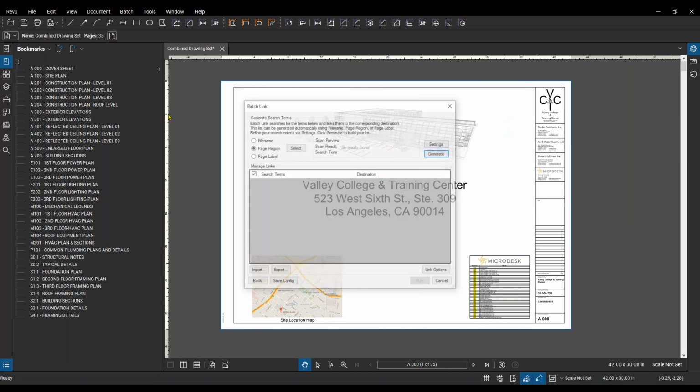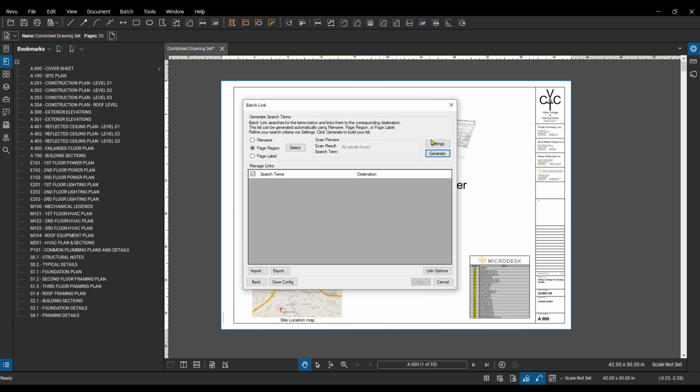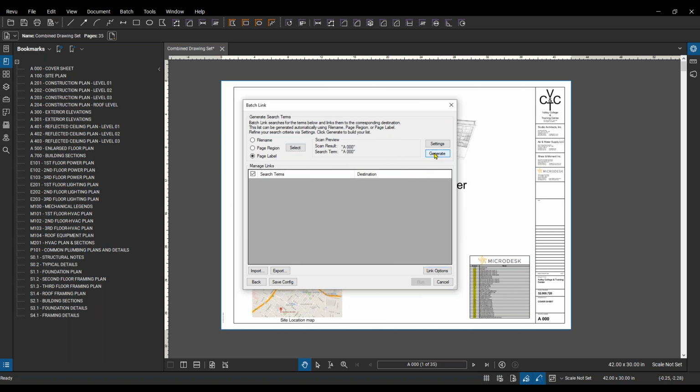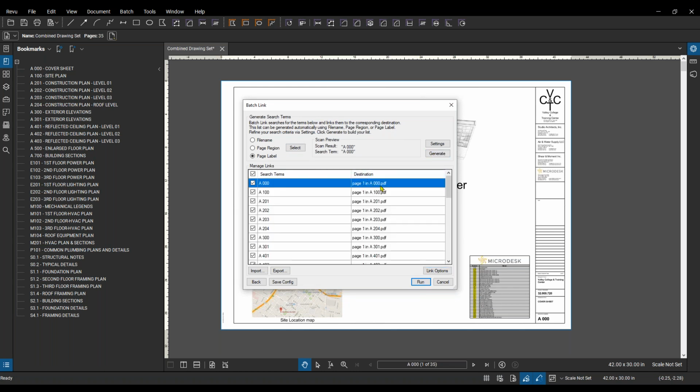So now I can go for my search term. I can do page. I believe these all have page labels, so I'll just select that there. We'll see if for some reason they didn't. It'll just not generate those hyperlinks. And I'll just check my options again, and we can go ahead and generate. And this time, we'll see for the destinations, it's saying page 1 in all of these individual sheets here. So it's going to go ahead and create hyperlinks and save all of these individual documents to be able to link to one another. So let's hit run.